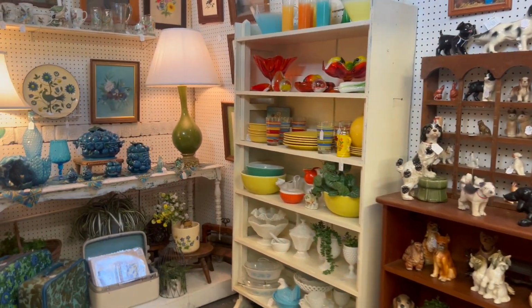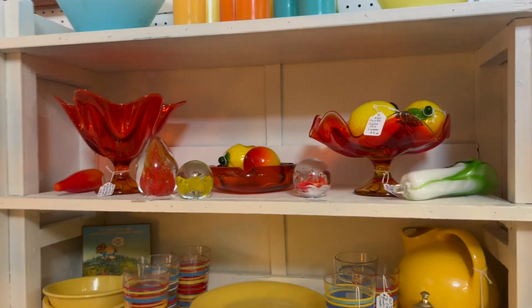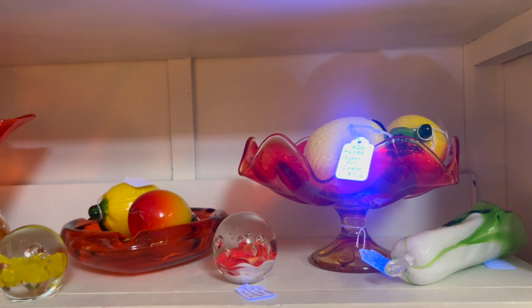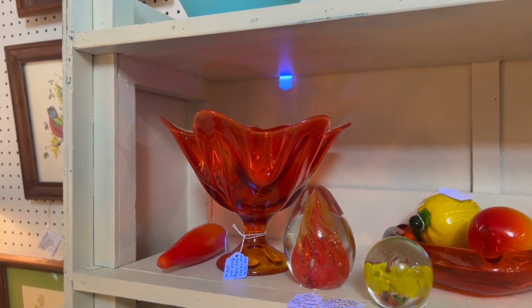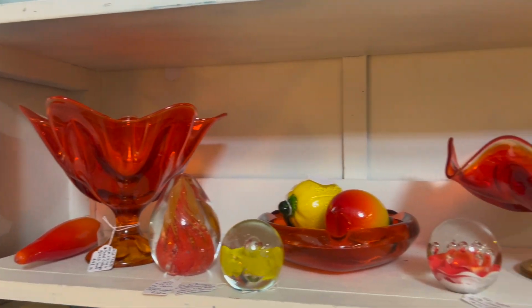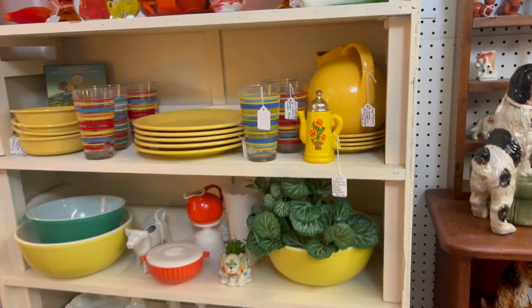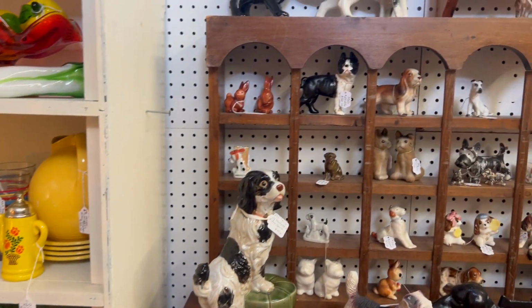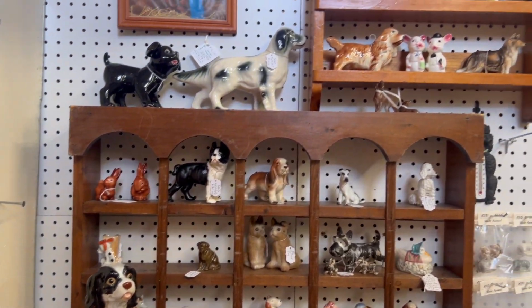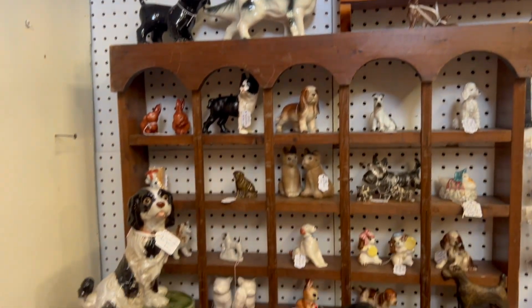And I already spy some Viking Amberina glass pieces over here on this white shelf. Checking them out with a black light, it seems like they only have a little bit of cadmium and selenium in them. And they also have a nice selection of glass fruits. Those tend to sell pretty consistently for me down at the Engine Works, and I also like the paperweights. And really, who doesn't love some vintage animal figures? They are so stinking cute.